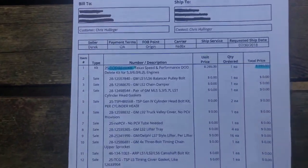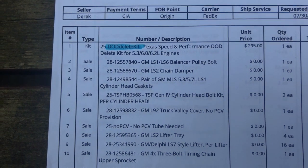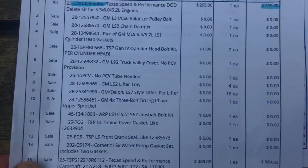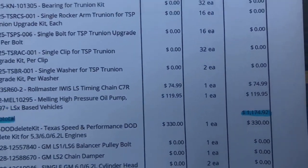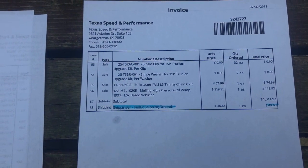So here's a copy of the invoice, and you can see the DOD Delete kit at the top, $300. But because of the lifter tick, you knew some parts had to get replaced, like the cam and lifters, and while you're in there, with the mileage on this truck, I figured a whole bunch of other parts should be replaced at the same time. And the whole kit costs $11.74. Shipping, $50. So all in on this DOD Delete kit, and I'm at $12.48.